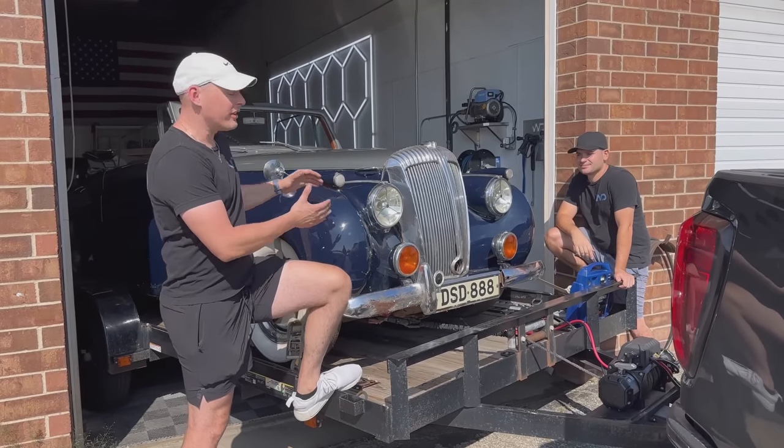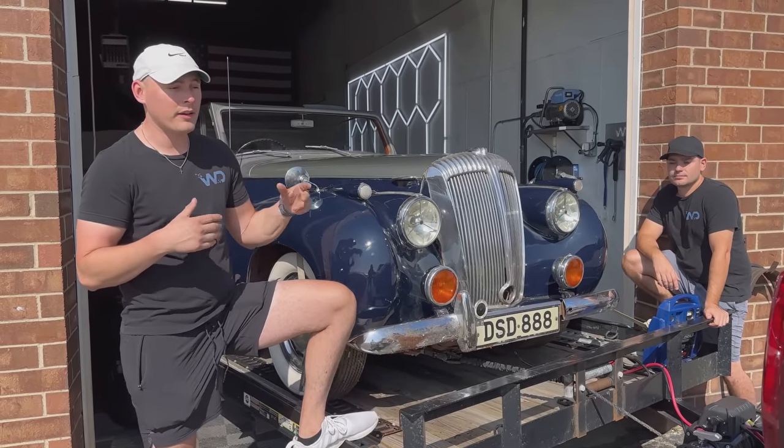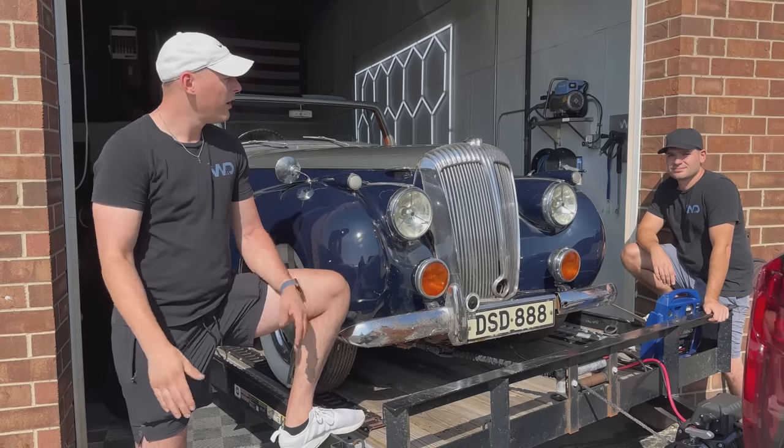All right, so we have the DB18 loaded up. We're gonna take it to the Crawford Auto and Aviation Museum. I've never been there, neither has Mike or Brent. Me and Brent have been to the Overflow to work on some cars in the past, but never the actual museum, so I'm pumped. Here we go.